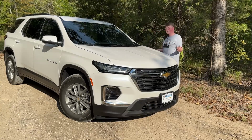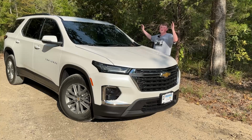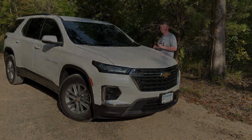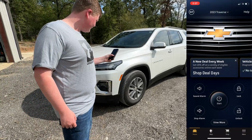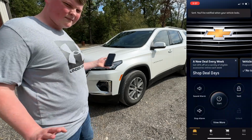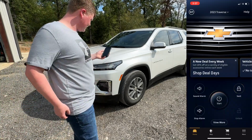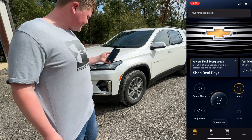But that's enough of the tour. Let's just get into some quirks and features of the Chevy Traverse LT Cloth. So Chevys even come with an app on your phone that you can use to lock the car. If I hold down, it may take a bit, but it should lock the car from the app. There we go, I heard it lock. There we go, it says locked.